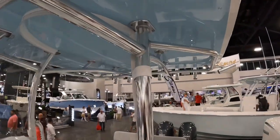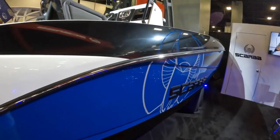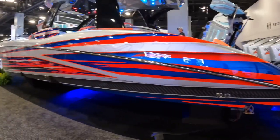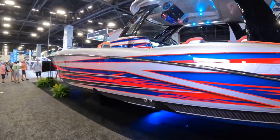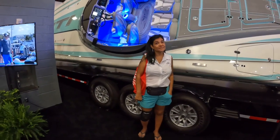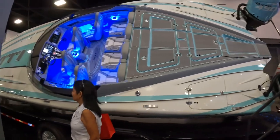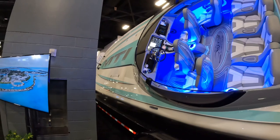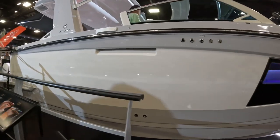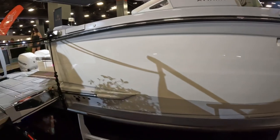Clean, very clean, clean boat. Nice fit and finish on it. It just keeps going and going and going. Never did I know. This must be Mama's boat. She matches it. Her shorts match the trim. Nice. Wow. Oh, Lordy, Lordy. Super cool.